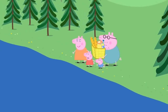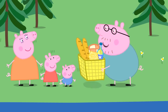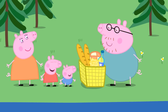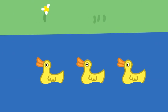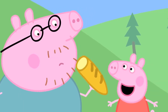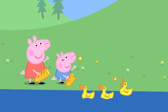Where are the ducks? Maybe they're on holiday. Let's have our picnic lunch. The ducks always turn up when we have picnics. Peppa and George love picnics. Look, it's the ducks. Stop, Daddy. We need bread for the ducks. All right. Hello, Mrs. Duck.